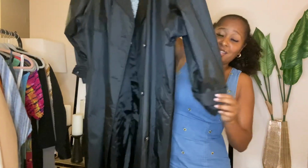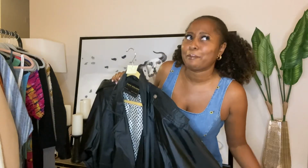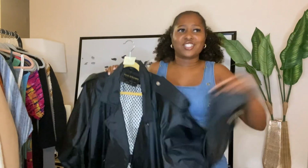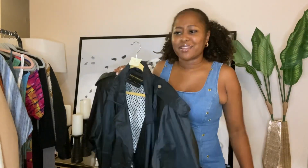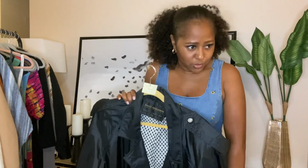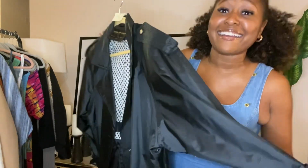That's no exaggeration. Beautiful coat, trench coat. I found so many coats this time around. Like, I think there was just a box full of coats at the bins, and the way that people throw stuff around, they just got spread out. But I've seen more coats today than I've seen in Burlington Coat Factory. It was a lot of coats.